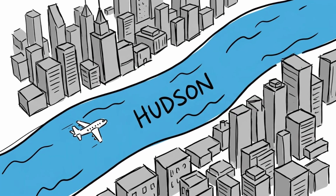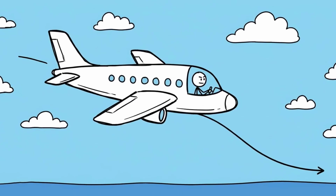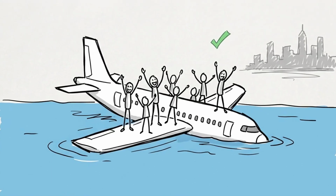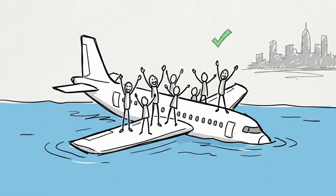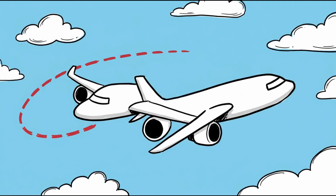He chose the Hudson River. What he did next was so calm and so precise that the entire crash was later studied as a textbook example of how to glide a passenger jet onto water without breaking it in half. Every single person on board survived.